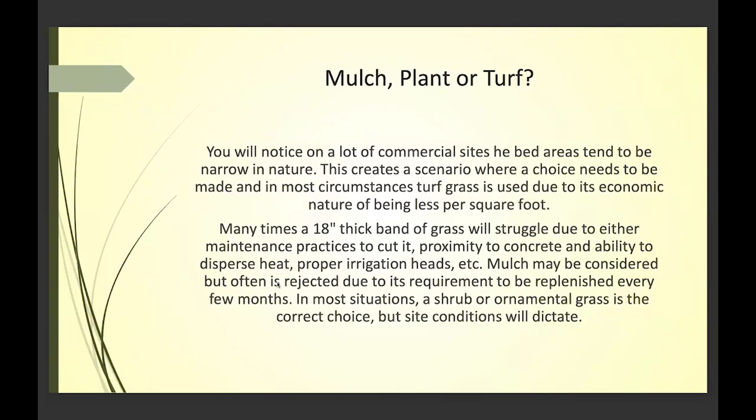So how close is it to concrete? Depending on how close, it has an inability to disperse the heat. If it's propped up against a sidewalk and on the other side is a building, there's really nowhere for that kind of heat to relieve itself to. So what happens? It just goes right to the root system of that turf.